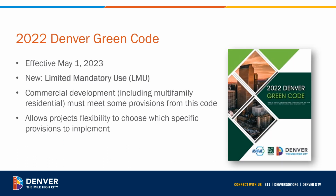Along with the 2022 Denver Building and Fire Code, the 2022 Denver Green Code was adopted in January 2023. While project teams may choose between the 2019 or 2022 codes during the grace period, only the 2022 Denver Green Code is available after the May 1, 2023 effective date.